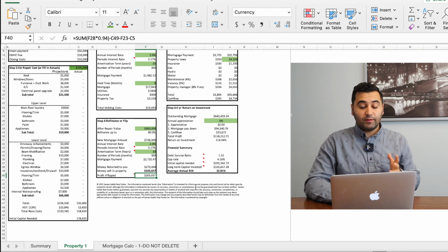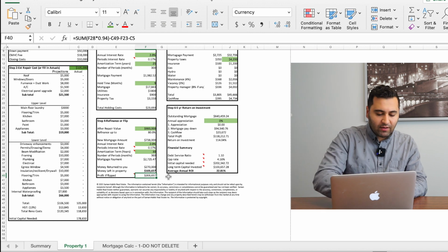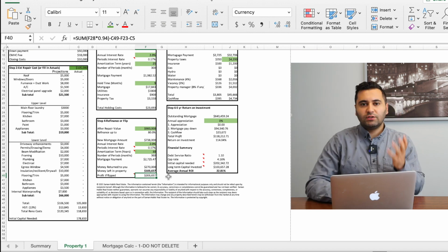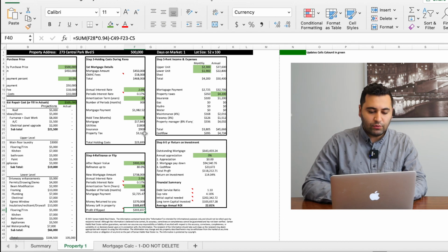That's because of the 20% that we have to leave in the property. And if we were to flip this property, we should be making $200,000. But we don't plan on doing that for a couple of reasons. One, our strategy is long-term, to hold this long-term. And also, if we were to sell this, we would both get hit with huge capital gains taxes. So some good numbers there.